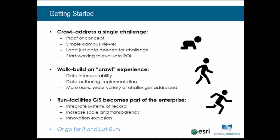Develop that proof of concept and solve a problem. Next, walk to enhance data and business processes. This is when the real benefits of information and stakeholder integration start being realized. And finally, run, because the system has now proven itself to be indispensable. You're making better decisions, creating more inviting places, making better use of money, protecting the campus community, and overall providing better services in support of your organizational mission.